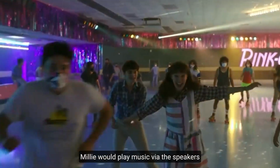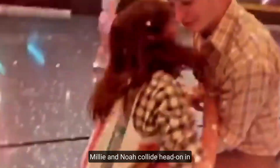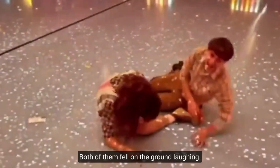Millie would play music via the speakers while they skated around the rink. Millie and Noah collided head-on in one of the behind-the-scenes bloopers. Both of them fell on the ground laughing.